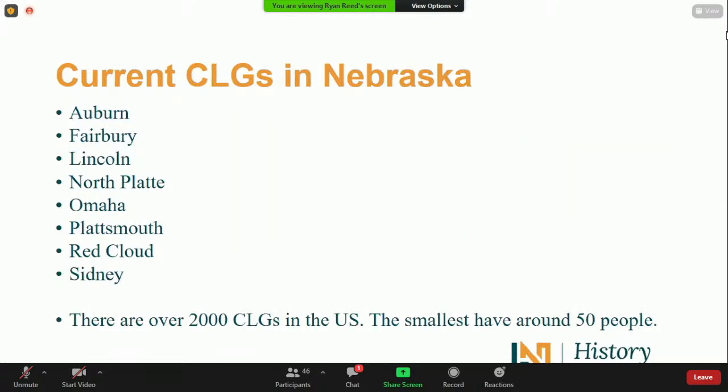We currently have 8 CLGs in Nebraska. They are Auburn, Fairbury, Lincoln, North Platte, Omaha, Plattsmouth, Red Cloud, and Sidney. So even just within our 8 CLGs in the state, we have multiple populations and they're dispersed across the state. And we are always trying to recruit new communities to join the program. And across the US, there are over 2,000 CLGs. And again, of all shapes and sizes, the smallest communities that I know of that are CLGs have a population of about 50 people. So it's really designed to work anywhere. So next slide, please.